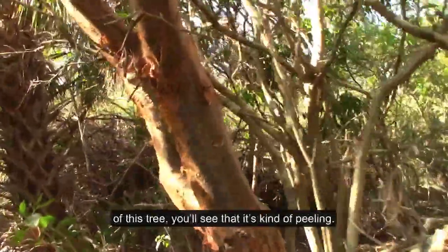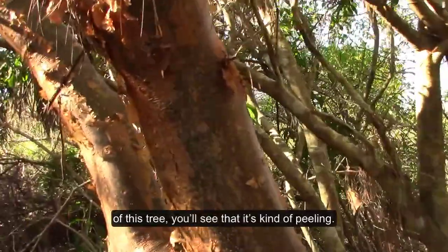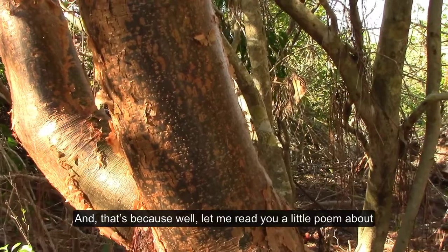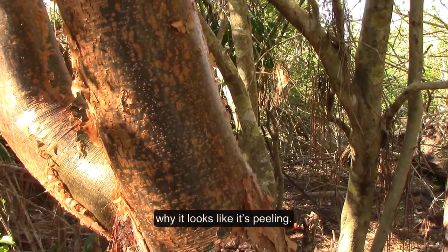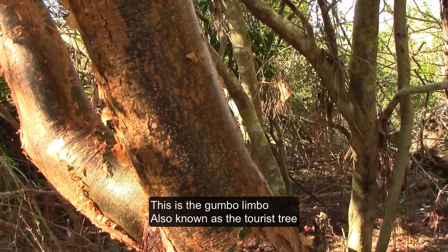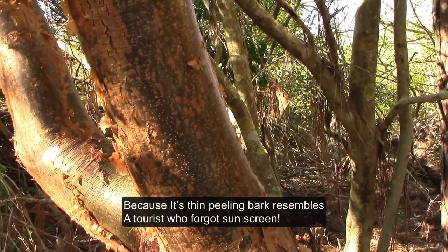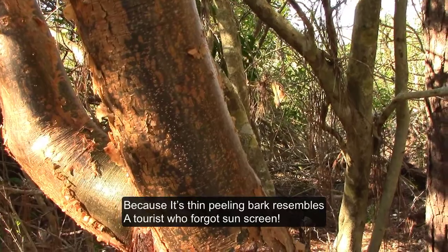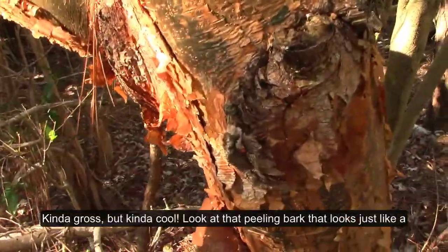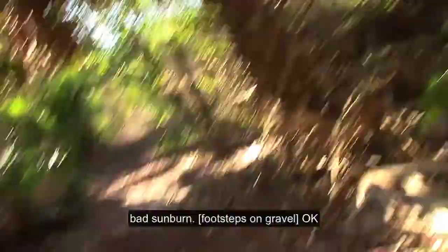And if you look at the bark of this tree, you'll see that it's kind of peeling. And that's because, well, let me read you a little poem about why it looks like it's peeling. This is the Gumbo Limbo, also known as the tourist tree, because its thin peeling bark resembles a tourist who forgot sunscreen. It's kind of gross, but it's kind of cool. Look at that peeling bark there. It looks just like a bad sunburn.